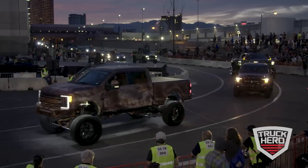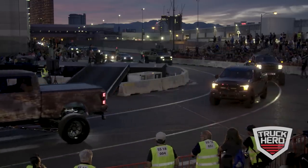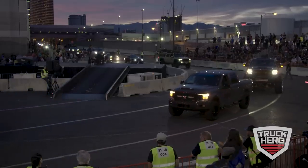More interesting graphics on this lifted F-250. This thing looks like it's been through a war. Well done.